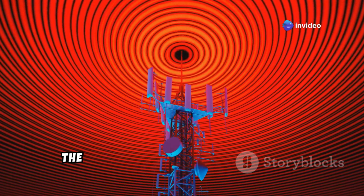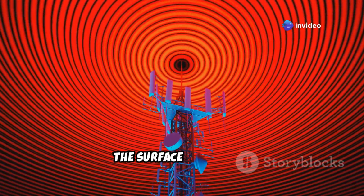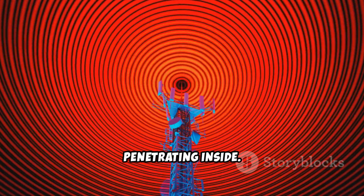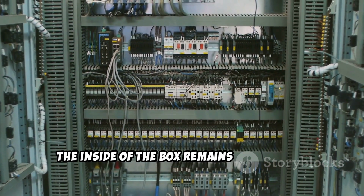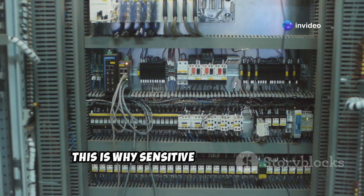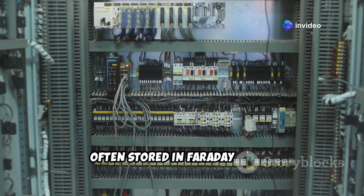Instead of passing through, the wave's energy is distributed around the surface of the box. This distribution prevents the wave from penetrating inside. The inside of the box remains a safe zone, protected from the electromagnetic energy. This is why sensitive electronics are often stored in Faraday cages.